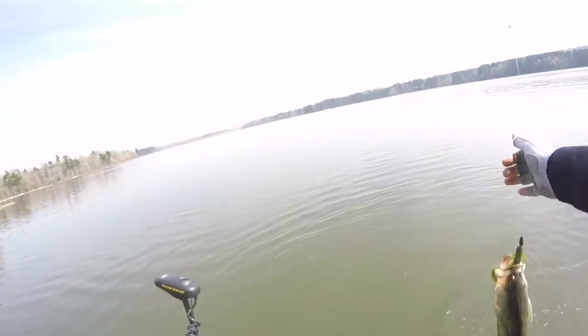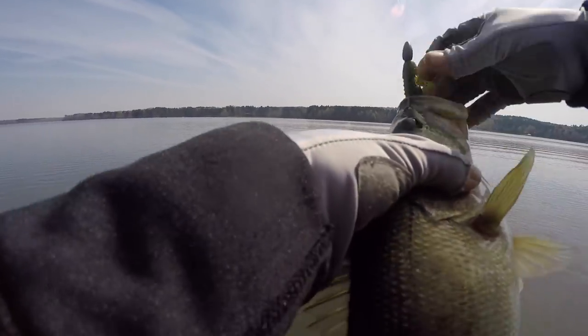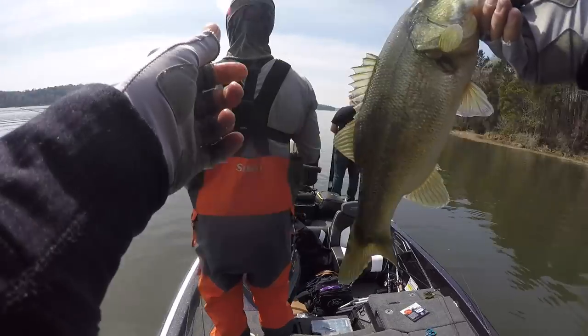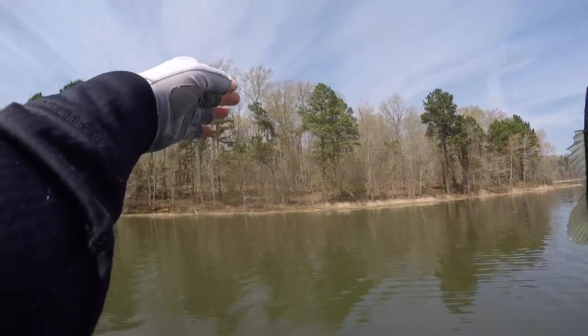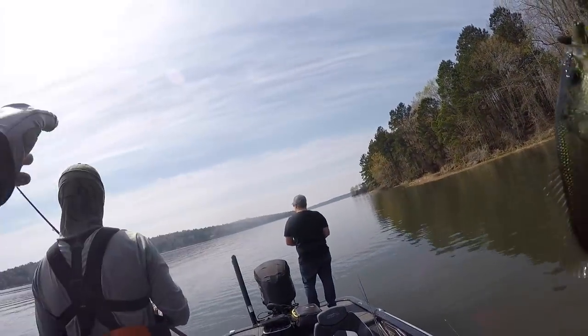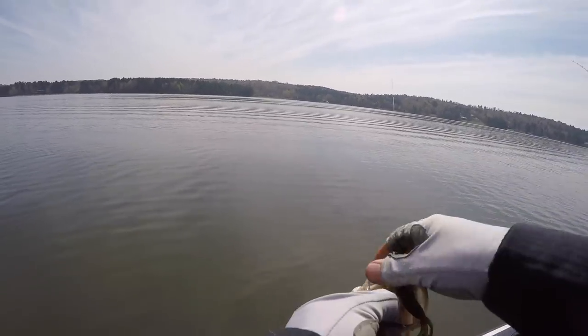All right, there's one fish. This is one of the spots we marked this morning. That one came on a Texas rig. There's literally a ditch. Here's the bank. We saw a bedded fish over here, and there's a ditch that kind of runs behind the boat, and there's a bunch of trees in it. And it's a good spot for some pre-spawn fish to sit in. I mean, I was in that tree for a while.